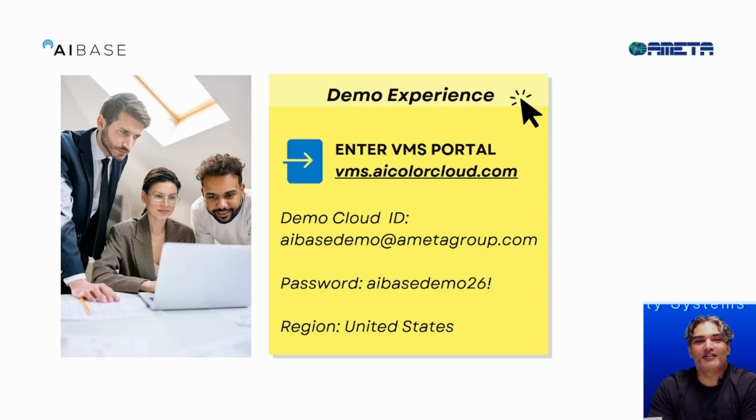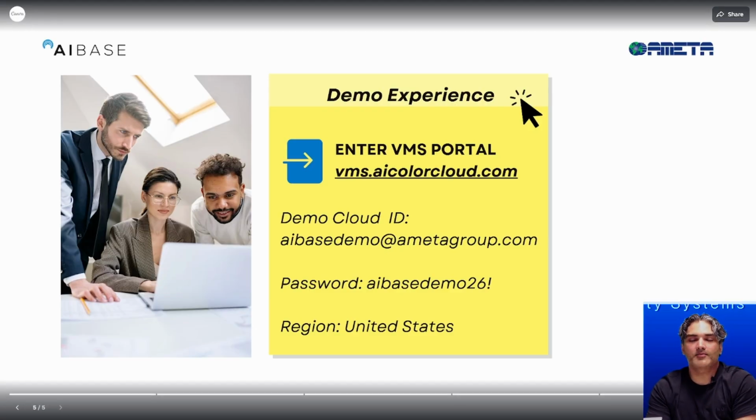It's going to be vms.aicolorcloud.com. Use the credentials on the screen right now. We'll share it with you after the session as well, so don't worry about it if you don't note it down right now. We'll send it to you via an email and text after the session. Log in, click around, test the live view, review the settings. Zach's going to do a demo in a minute, and he will also help you understand how to navigate this platform.